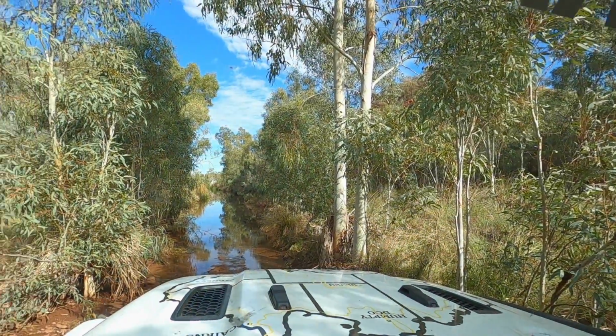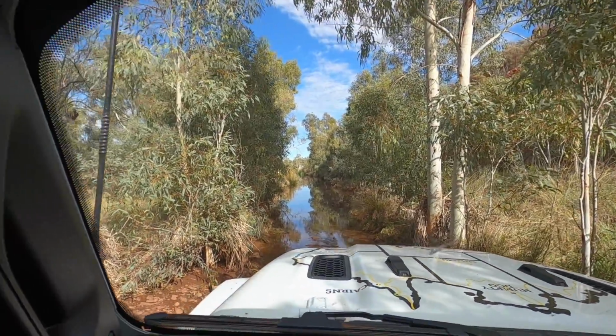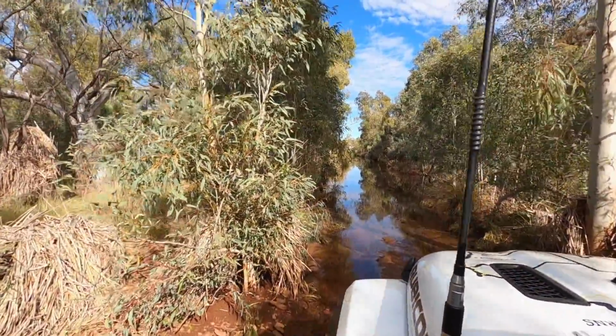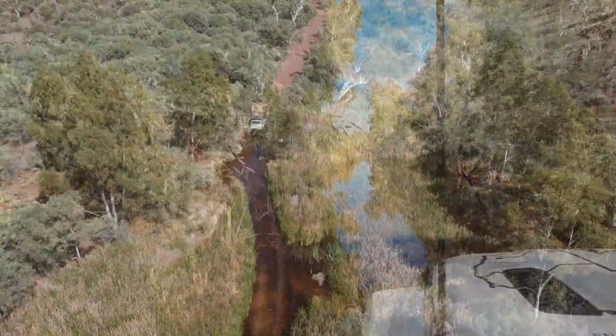Come on guys, we were warned about this one. This is the longest river crossing. I can't be bothered walking it too far. Look into the distance through the reef. You can't even see where the river crossing goes. So intimidating. Let's go for it, Katie. Katie's driving. We're in low range. Let's see how big of a river crossing this turns into.